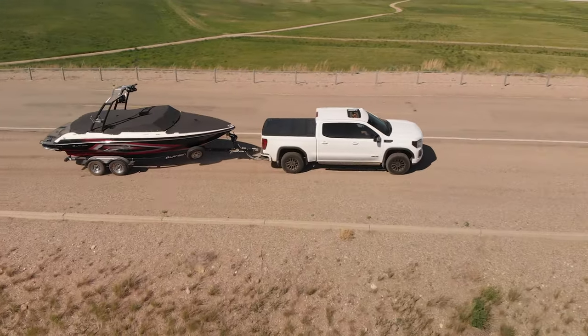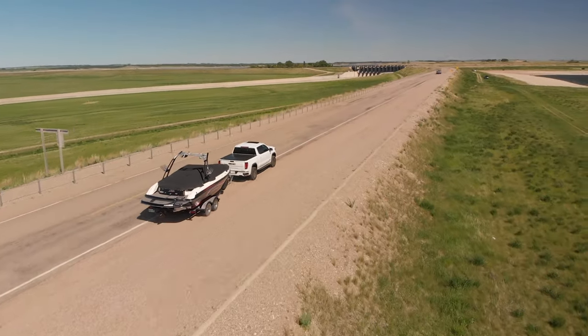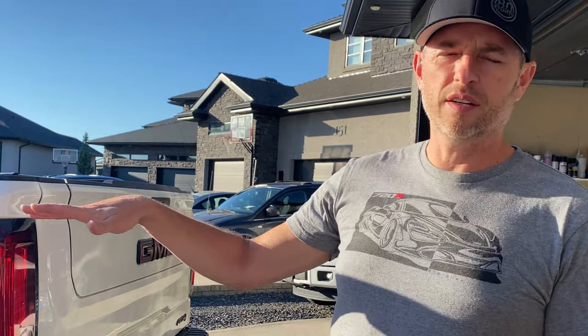The ride quality was really good. It wasn't too bouncy. I mean, again, the boat with the trailer and the fuel and a little bit of cargo inside was about 6,000 pounds, give or take, and it was smooth. The front end didn't lift way up in the air, so the steering was still tight. Never felt unsafe at all at any point.